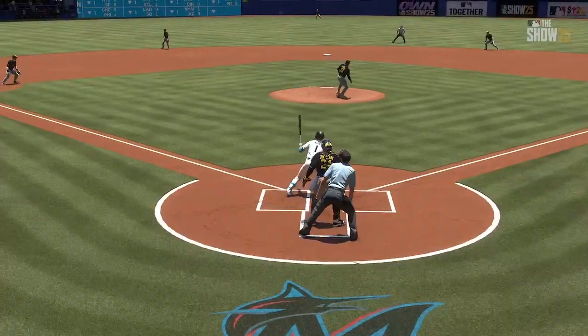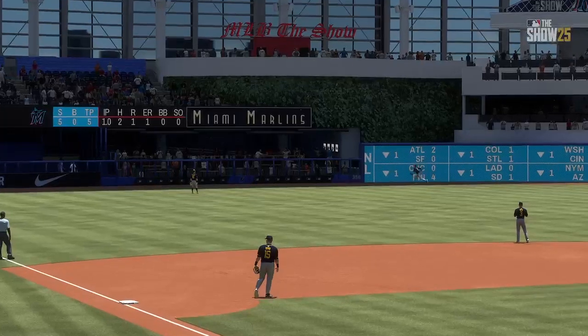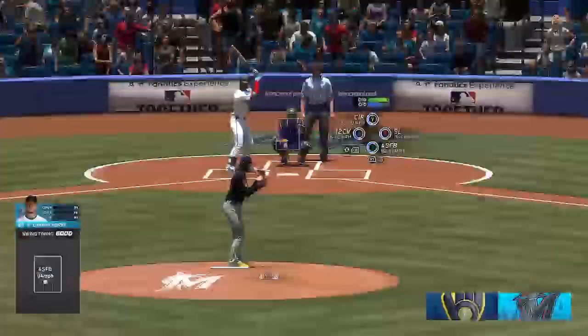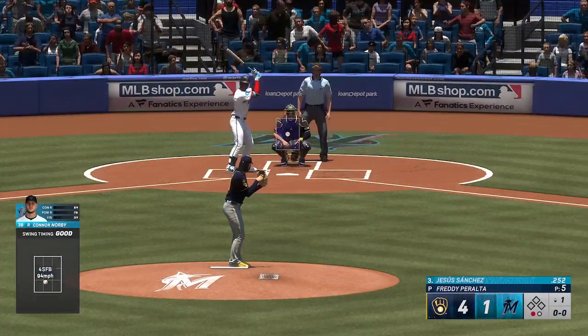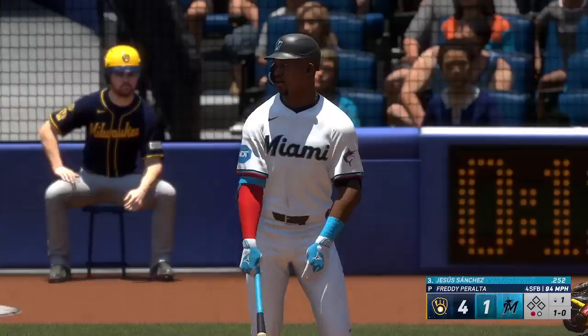Well, he went up there 0-0 looking to do damage. I think he had his sights set on that pitch. He went and got it and circled the bases. And now the right fielder, Jesus Sanchez. First pitch doesn't find the zone.